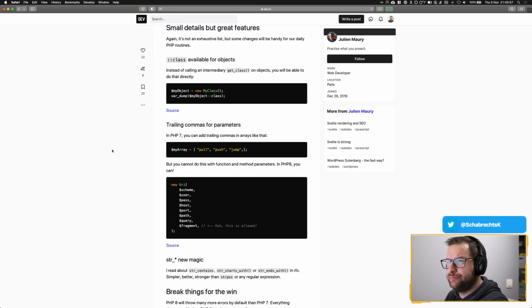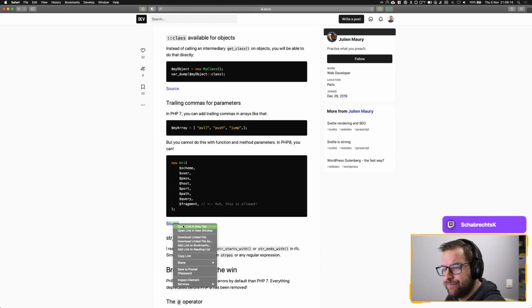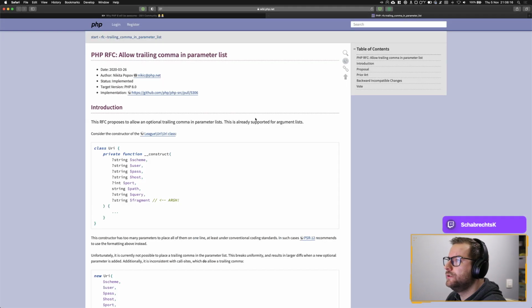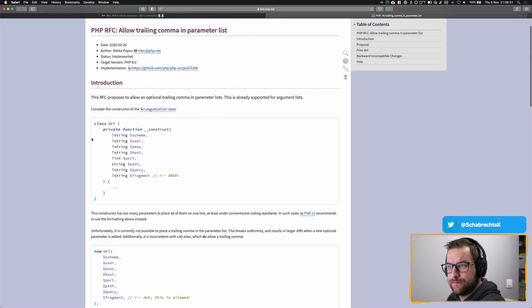Trailing commas for parameters. In arrays, of course, you can put the extra trailing comma so that it's safe to add stuff for future development, but you cannot do it with method parameters, but apparently in PHP 8 you can. That is also very interesting, but what would be a use case of this? So the RFC proposes to allow an optional trailing comma in parameter lists. This is already supported for argument lists.